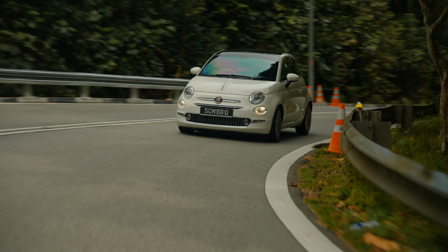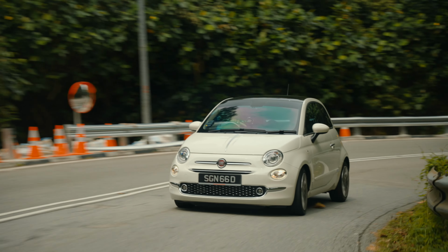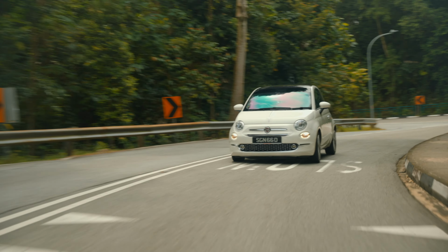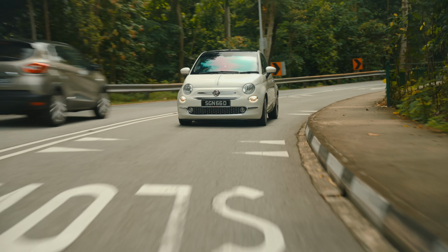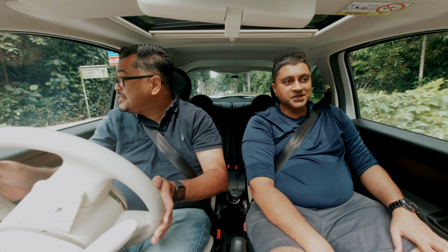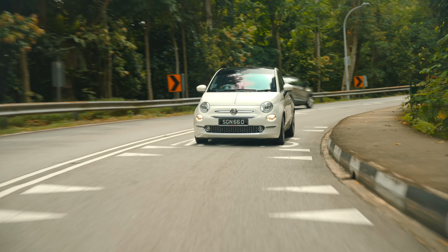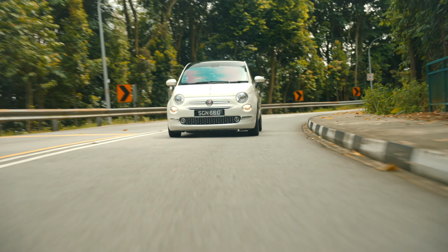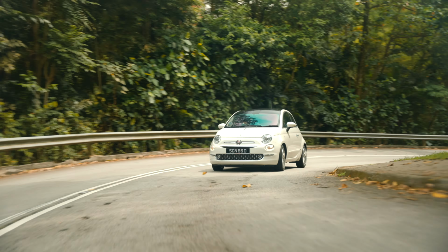Making its way uphill around the twisties, the Fiat 500 just about does what it needs to in a pretty vocal way. Engine noise from inside the cabin is relatively well isolated. However, it's a different story on the outside and made our cameraman laugh at how raucous it can be up a steep hill in first gear.